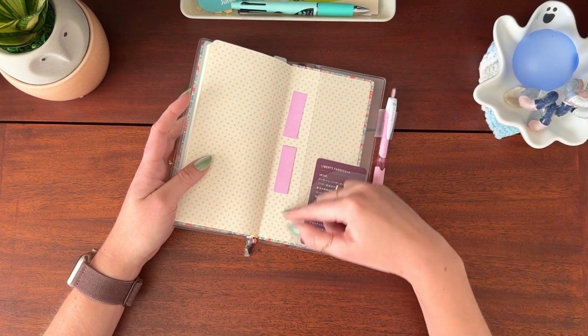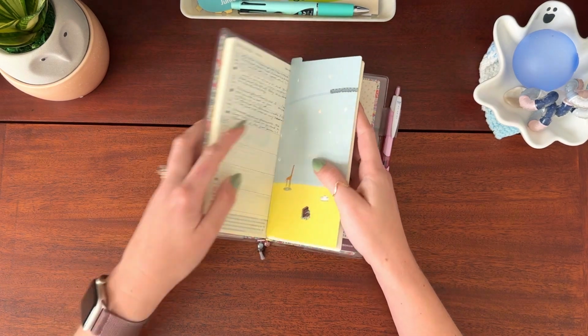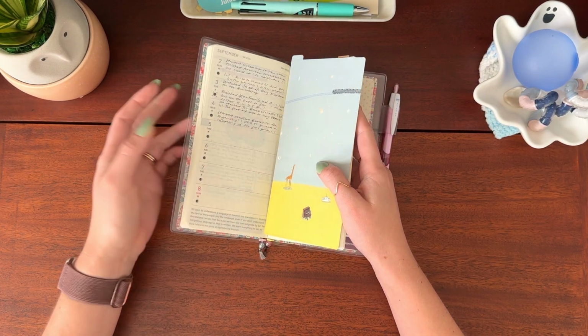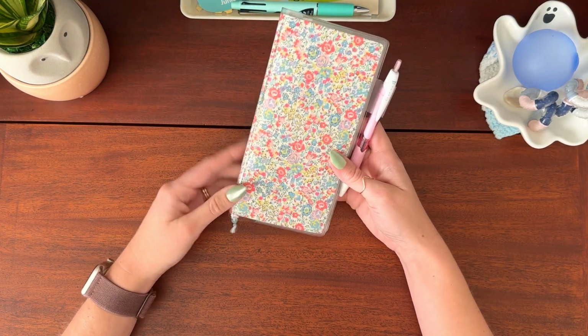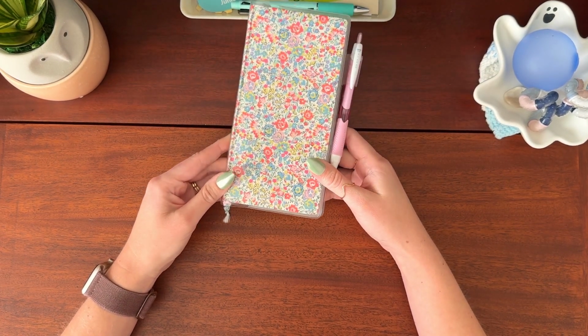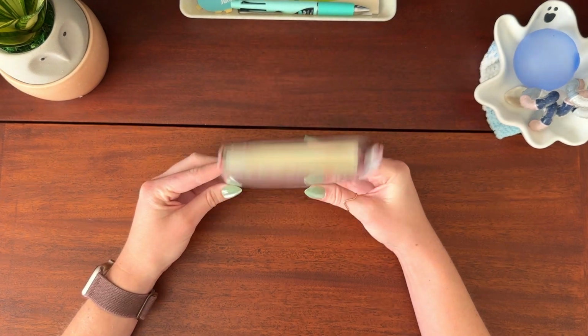I keep these in the back to write down notes like, oh, we watched this show tonight, and then I'll stick it on the day so that I can go back and write about it later. Yeah, so I'm experimenting with this. Like I said, I may or may not be getting a weeks for next year. We will see how this goes.